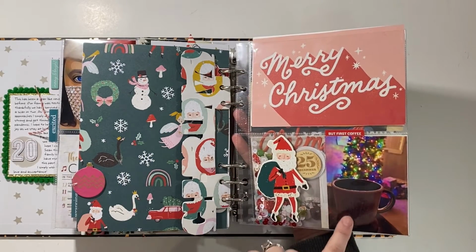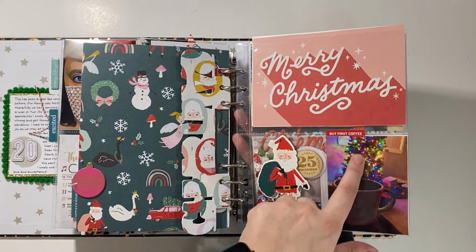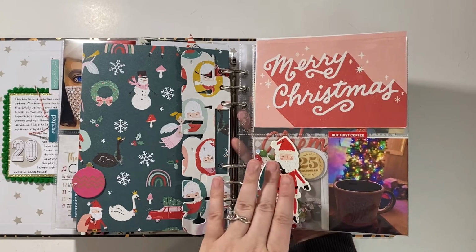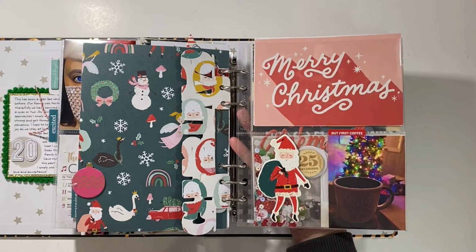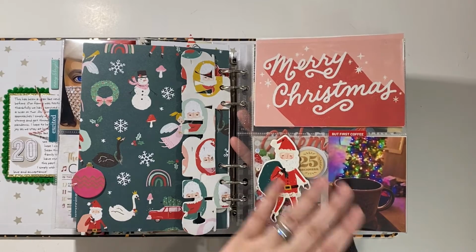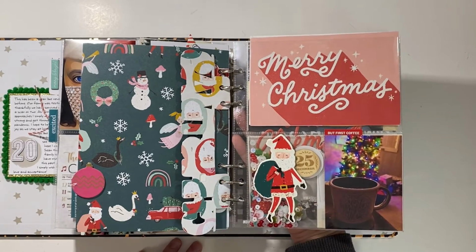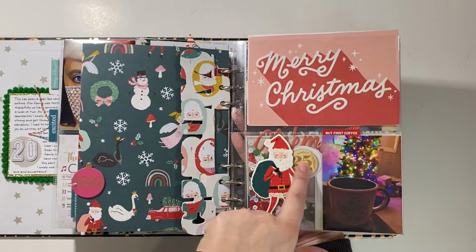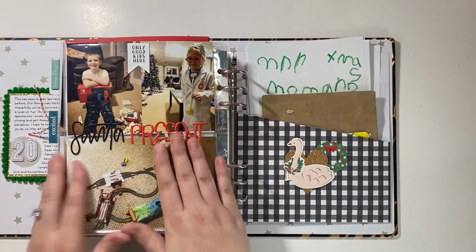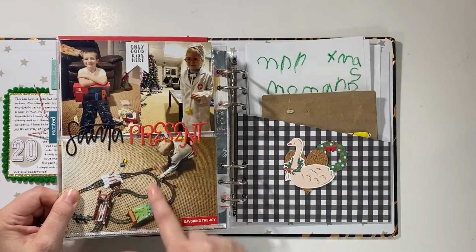So my coffee and looking at the tree with the presents. I think Barrett was up. Barrett gets up very early in the morning, but my other two were still sleeping. So we kind of had our coffee, hung out with Barrett, waited for the other two to get up. And then the little Santa with the 25 there in a shaker pocket. And then it flips and you get the highlight of their presents.